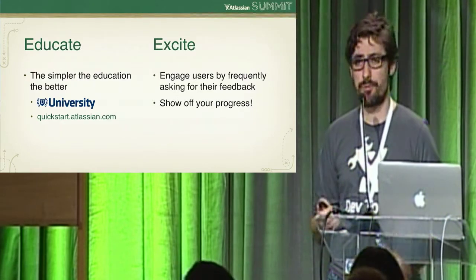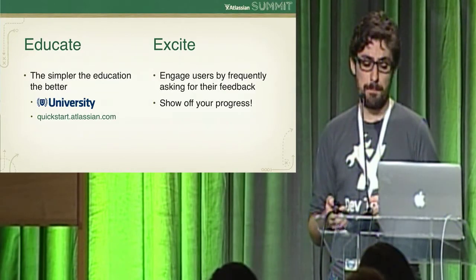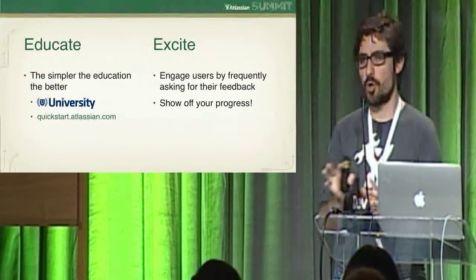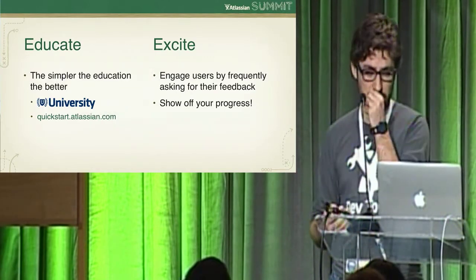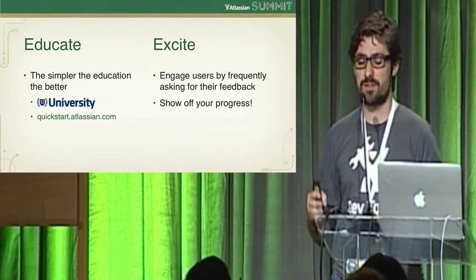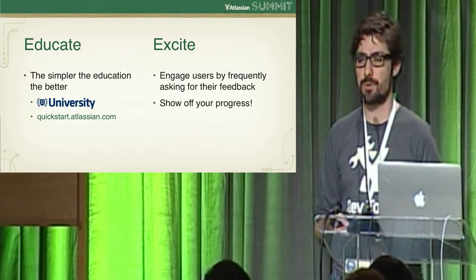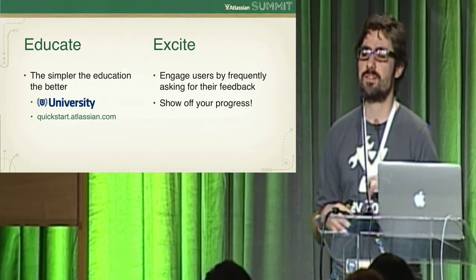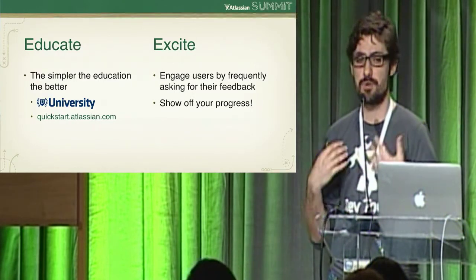At Atlassian, we offer a couple of different resources that you may not be aware of that help you train your users in Jira. So we have the Atlassian University, which is more a global, every user, this is the basics in Jira kind of resource. And you can buy licenses for that from Atlassian at a very low cost. We also have the quickstart.atlassian.com resource, which is more for what we call Jira Ninjas. And it provides admins such as yourselves and power users with the tips that they need to use Jira more extensively.